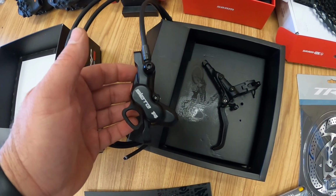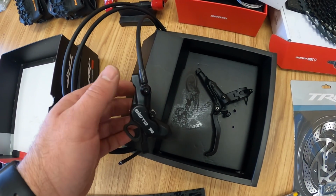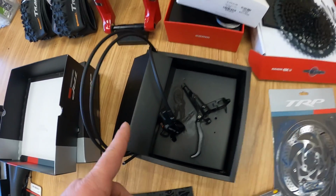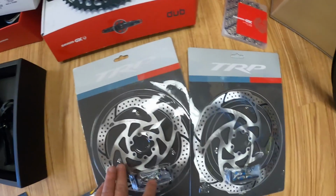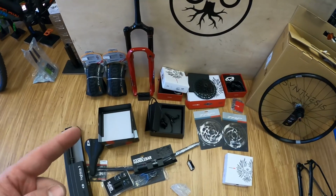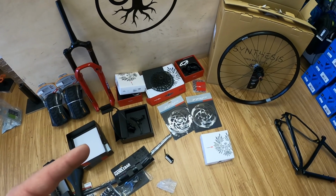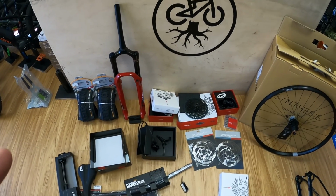They definitely are a good option for price and for performance, so we're going to go with TRP for the brakes. Marin's build uses Shimano, so we're going TRP rotors, 203 up front. We're going to do 180s in the back. All right, well, that should be most of the things. I'm sure I'm forgetting something, but we're going to get started on this build.